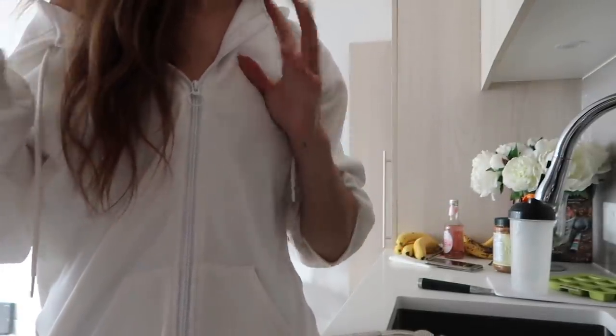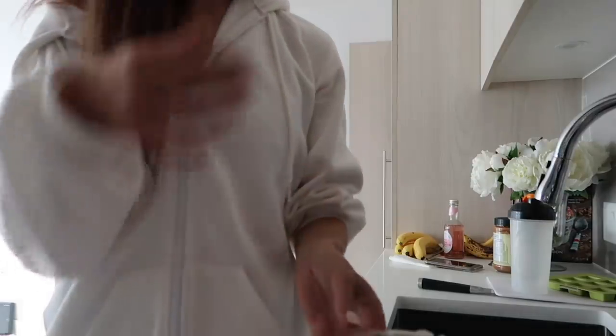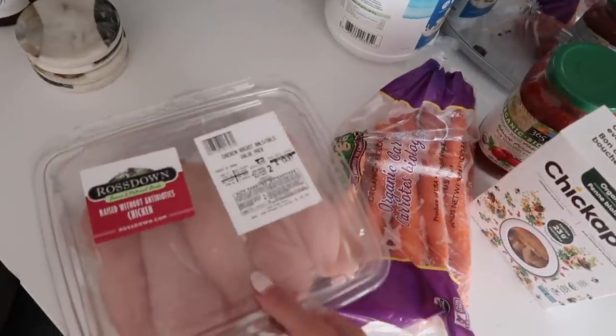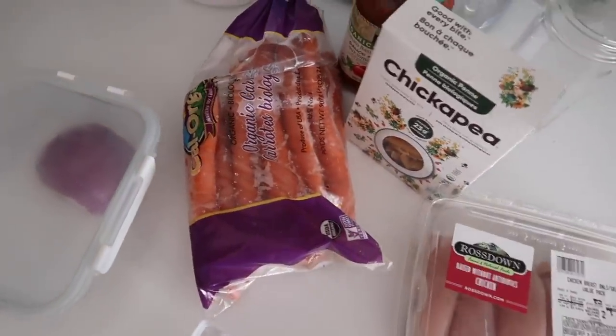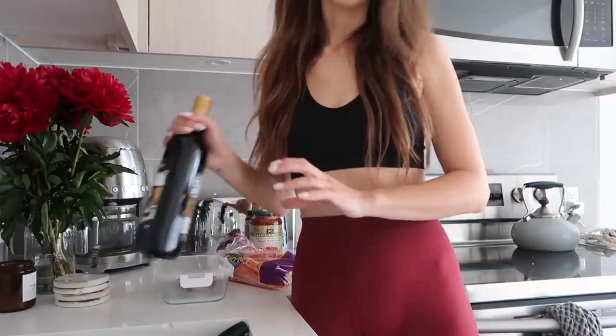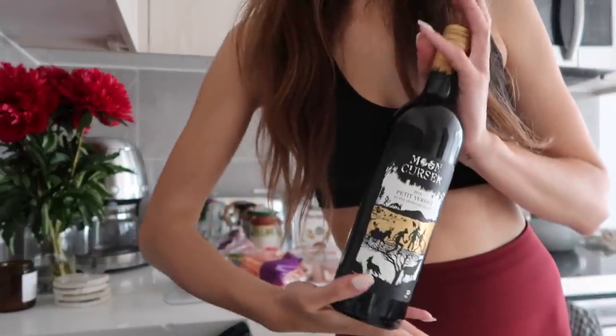I'll add in some spices. I was thinking about adding pepper, but I think I'll save that for something else. So yeah, super easy, literally 5 ingredients minus the spices, but that will be dinner. I'm still in my clothes that I wore to the gym earlier, so I should probably shower first. I've also decided to have a glass of wine while I cook.